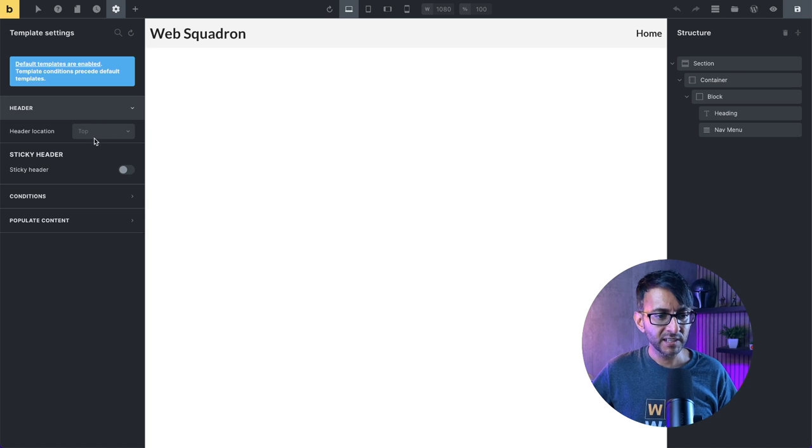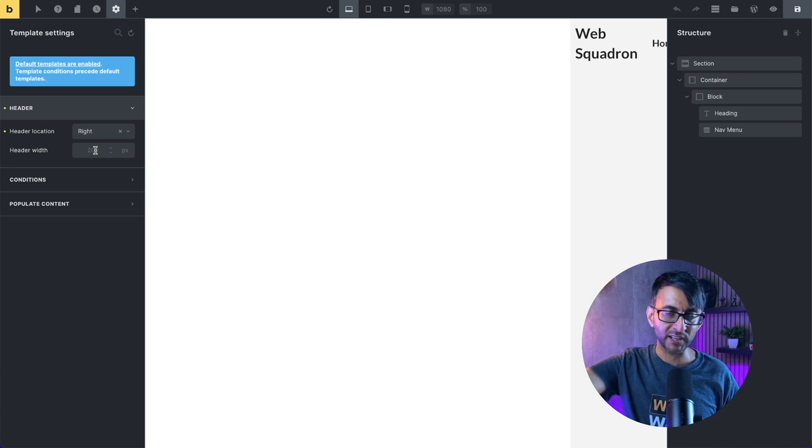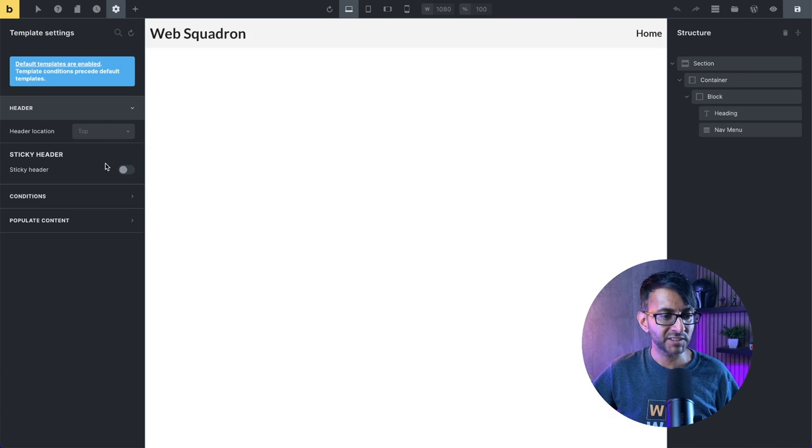If I go to header, I can decide, is this going to stay on the top or is it going on the left and right? I'm not a massive fan of that unless you're doing like a vertical header or a menu system. Then that can work when you have like a fixed sidebar. I'm going to leave it as top.